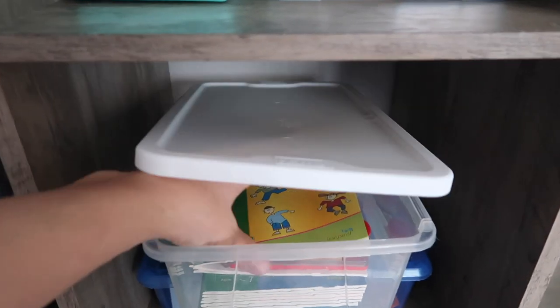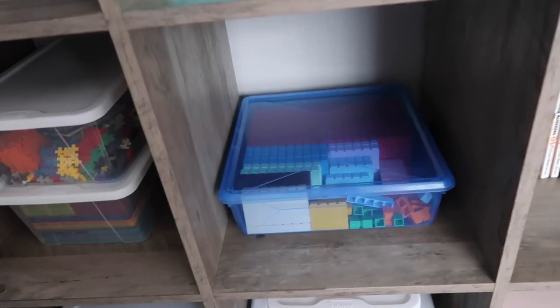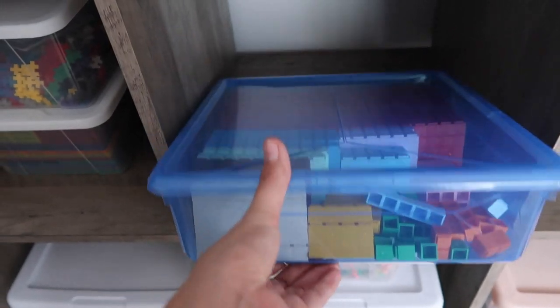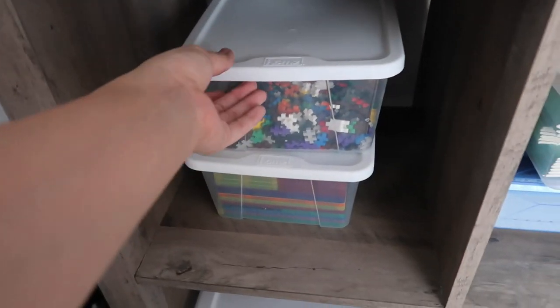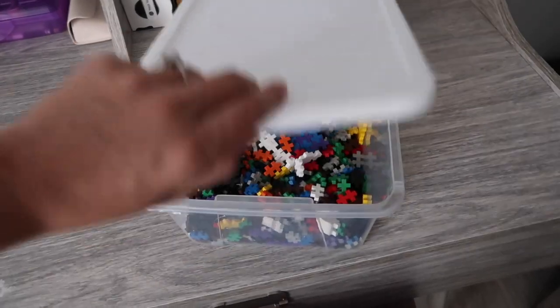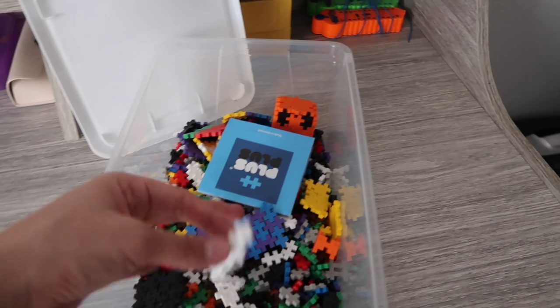This next one right here, I believe this is reading in here. Yes. So this is a little puzzle in here. And then this blue bin right here is all of the math blocks. Whenever Layla is doing math, she likes to use these to count them and just to help her. On this shelf right here, we have some of these little, they're called plus plus, and you can build things out of them. So I just have all of them thrown in here.